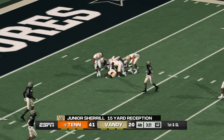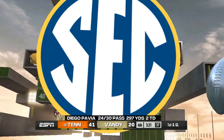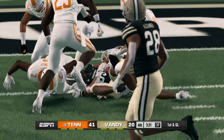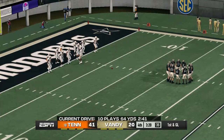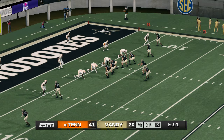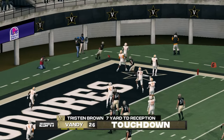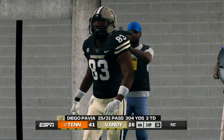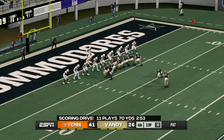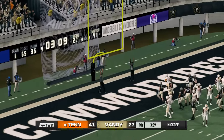Inside the 10, he's taken down at about the 7-yard line. That makes it first and goal. It's first down, and they'll be looking for 6 points here. To a receiver, touchdown! He makes the PAT.